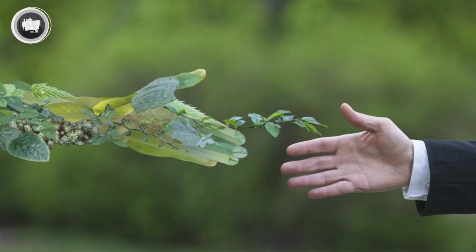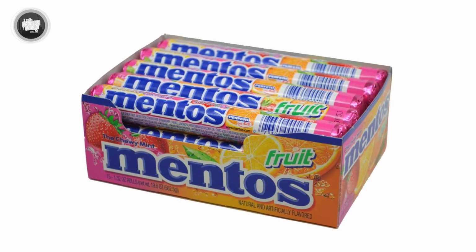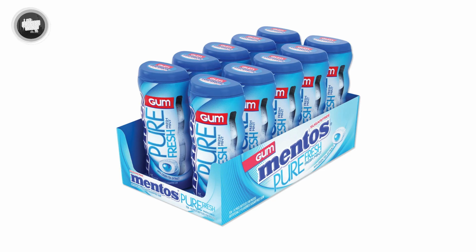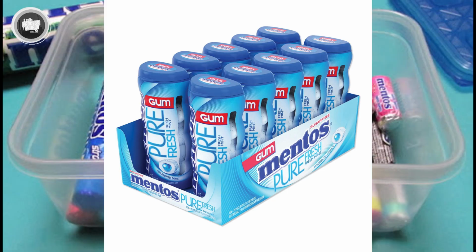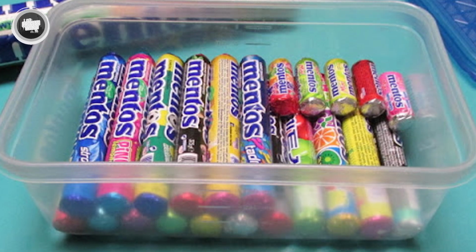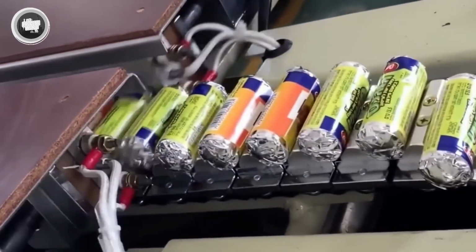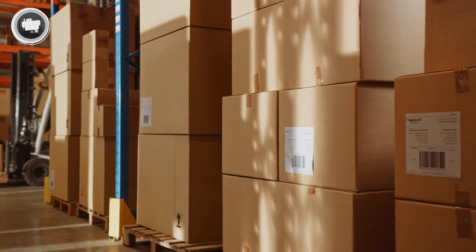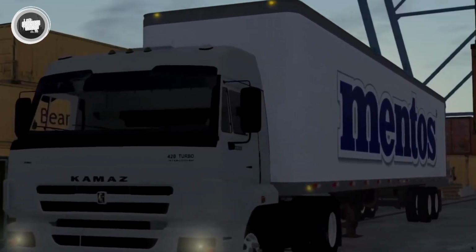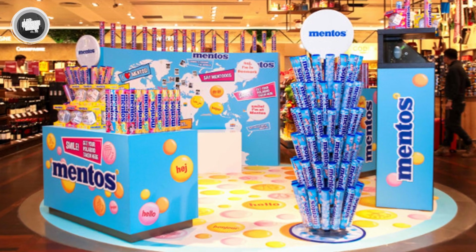In recent years, eco-friendly paperboard bottles and recyclable packs have been introduced as part of the brand's sustainability efforts. No matter the format, the goal is the same: keep the candies safe from moisture and maintain that smooth, glossy shell. As the final step, rolls and packs are boxed, labeled, and prepared for shipping to distribution centers around the world. From there, they travel to stores where they're instantly recognizable by their bright branding.